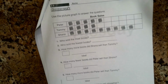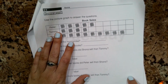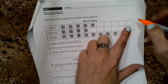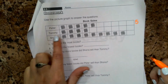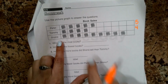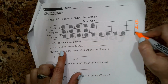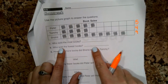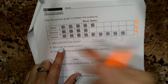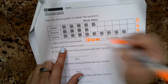So it's the same thing, and my recommendations would be the same, that you count these out first and then go to the questions. So Peter, 1, 2, 3, 4, 5. Peter has 5. Tammy, 1, 2, 3, 4. Tammy has 4. Shauna, 1, 2, 3, 4, 5, 6, 7, 8, 9. Okay. Now, who sold the most books? I'll answer that, but you have to answer the rest. So I'm just going to go 5, 4, 9. Okay, 9 is the most. So of course, the answer is Shauna.